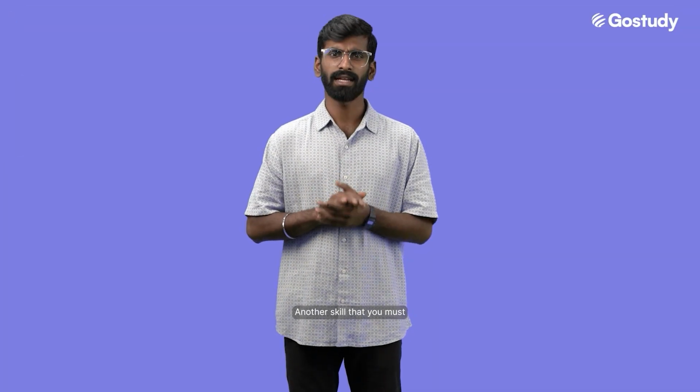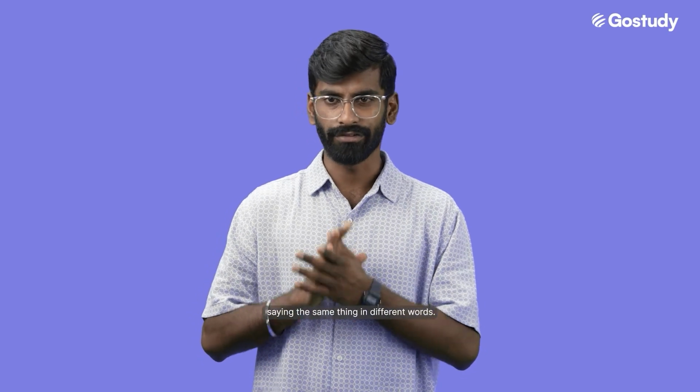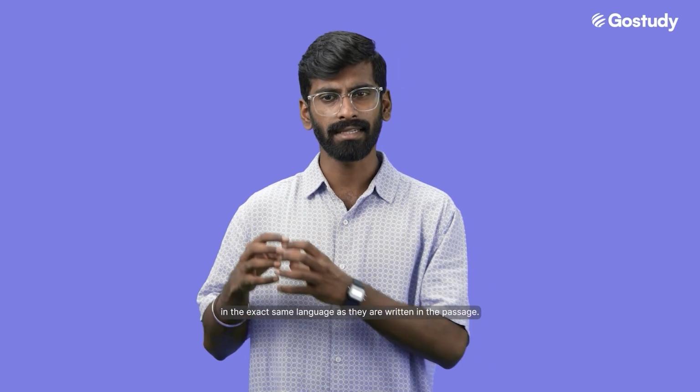Another skill that you must practice to solve reading questions correctly is paraphrasing. Now you may ask me, what does the term paraphrase mean? It means saying the same thing in different words. So basically, the statements mentioned in the question will not be written in the exact same language as they are written in the passage. The words will be synonymized, but the meaning or the information will remain the same.